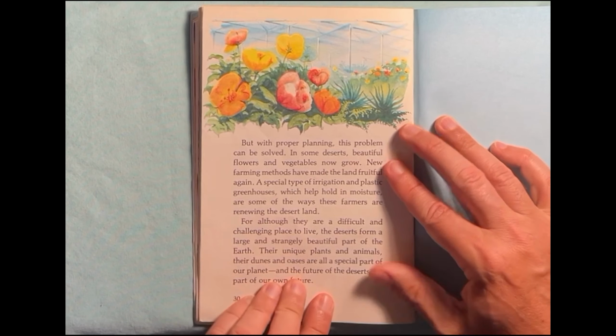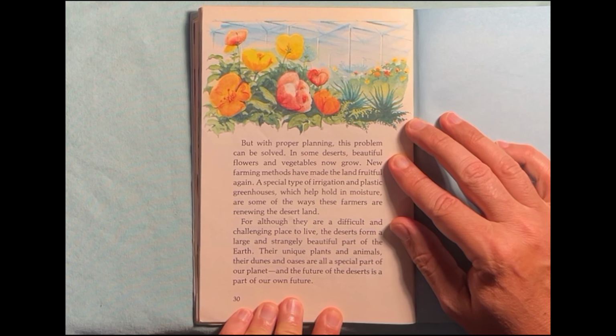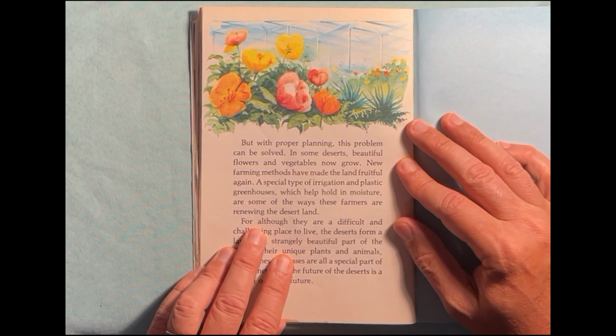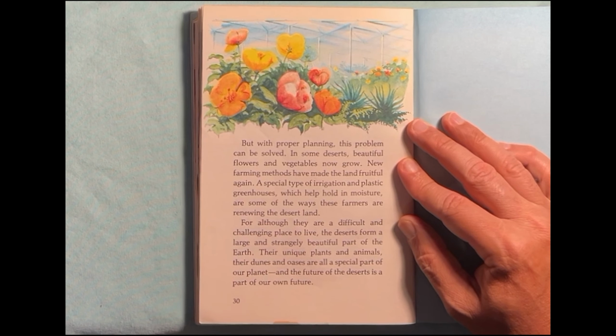But with proper planning, this problem can be solved. In some deserts, beautiful flowers and vegetables grow. New farming methods have made the land fruitful again. A special type of irrigation and plastic greenhouses, which help hold in moisture, are some of the ways these farmers are renewing the desert land.